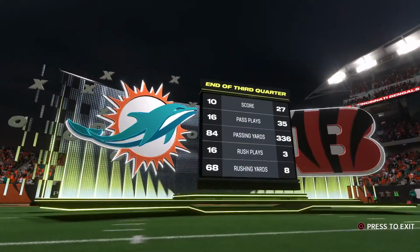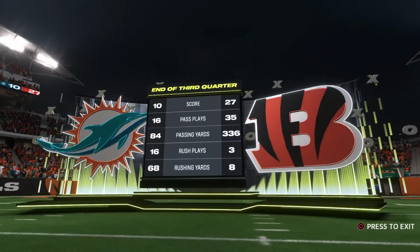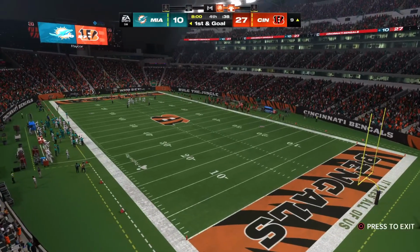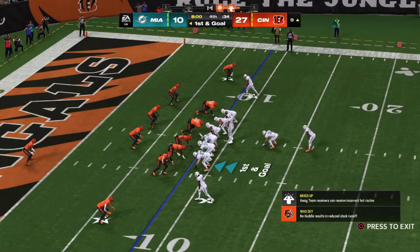One quarter remains here in this Thursday night matchup. This is the National Football League on EA Sports. Back now in Cincinnati. It's Dolphin football, but they trail here as we get set for the 4th.